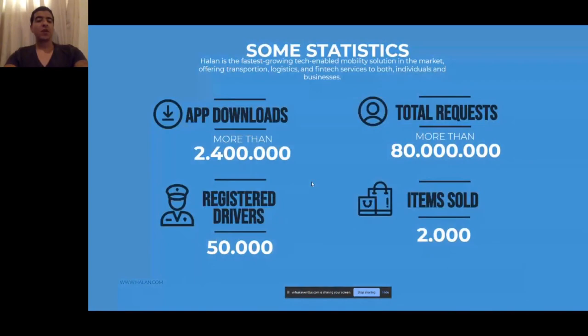Those are some quick statistics on Halan. We have around 2.4 million downloads. The latest number is 2.436 million downloads, and we had around 80 million requests. Around 70 million of those are B2C, and 10 million of those are B2B since inception. We sold around 2,000 items in white goods and 2- and 3-wheelers. We also sell those on our app, and we have around 50,000 registered drivers on our system across all our markets.